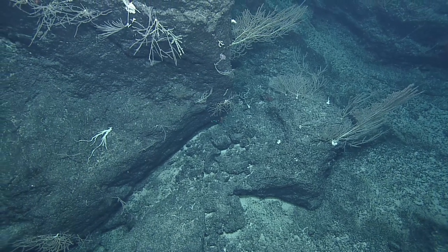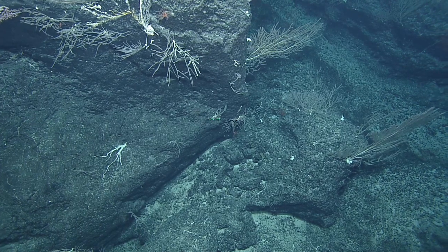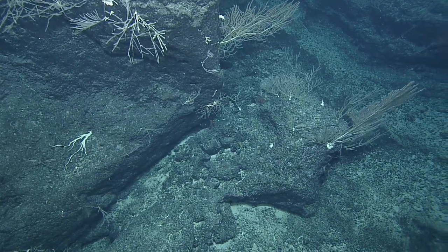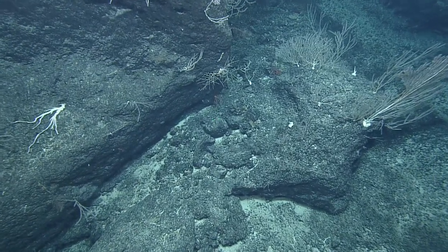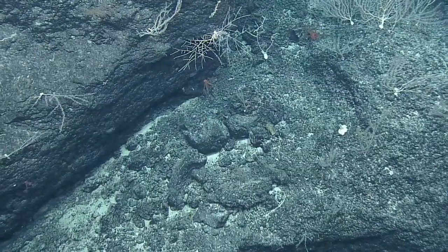Can we get a quick zoom on these? Those look different than the other corals. Unless we've passed already, that's okay. I think there's a mushroom coral under it too. We can come back to it. We zoom in. Okay, zooming. Oh yeah, good spot. Nice spot.